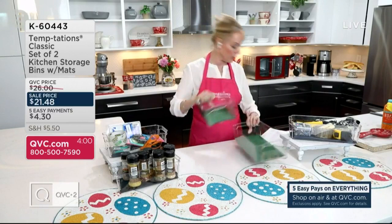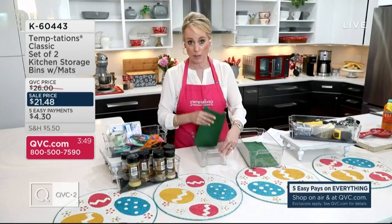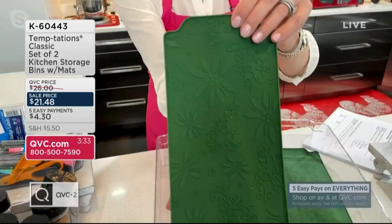They come with two silicone mats inside. And these mats, get ready, because they're not that easy to take out. That's what we love about them. They are removable, but they keep things from slipping around, because if it was just the plastic right here, things would slip around. So we give you these beautiful mats. By the way, it has our pattern on there. Can you see it? I'll hold it still. There's our old world and floral lace pattern. So you get to choose colors. I'm showing you the green right here.